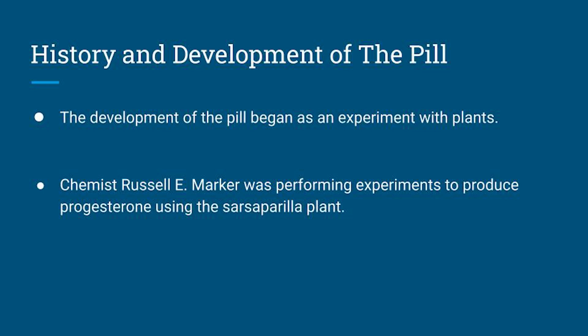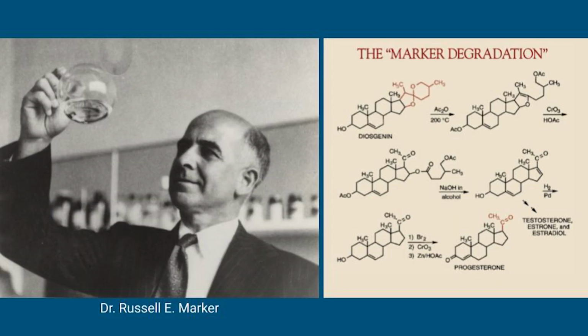The development of the pill actually began as an experiment with plants. So in the late 1930s, chemistry professor Russell E. Marker was doing experiments to try to synthesize progesterone, which is the hormone that's produced during pregnancy. And he discovered that progesterone could be synthesized by initiating this chemical reaction sequence on sarsaparilla, which is a steroid derived from the sarsaparilla plant.